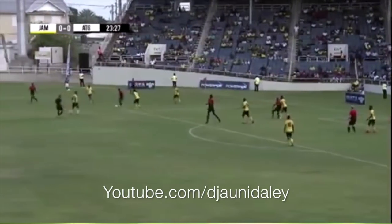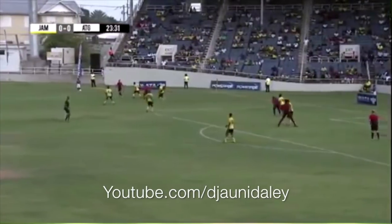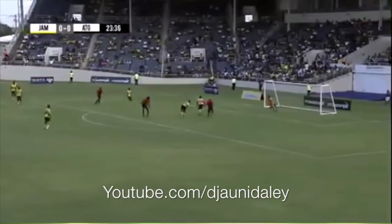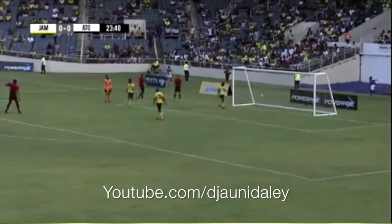Here they are, feeling a bit more comfortable. They've watched and they've seen what the Jamaicans have to offer. And you get the impression that they say, okay, let's have a go at it. 23 minutes gone in the game, and midway through the first half. And Blake called. A third corner.